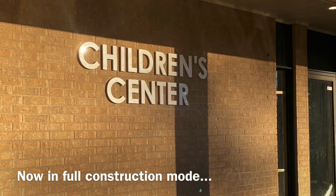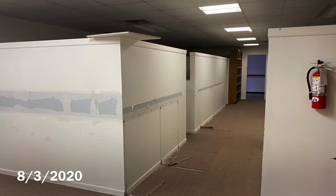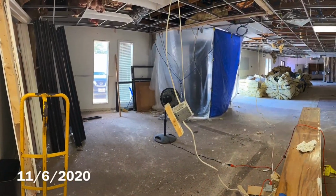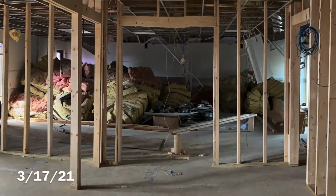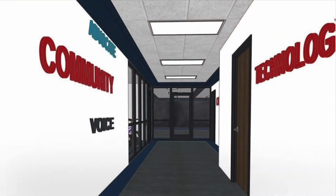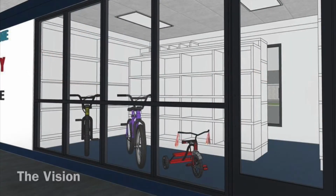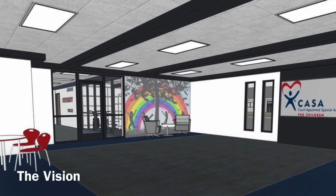And speaking of our CASA children, the construction of our Children's Center is in full swing. The walls are going up, and we cannot wait to have such a fun space for visitations, activities, and even a toy room. Lots of space for toys. Our children have been through so much already in their young lives, and we're excited at the opportunity to give them a safe, happy place to visit their CASA.